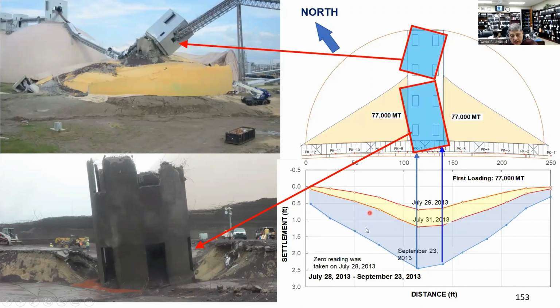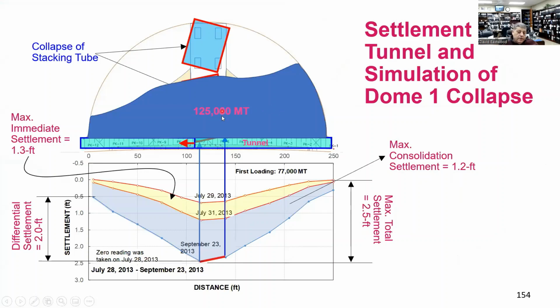Okay, you can see the settlements in here. This is just 125 tons during the second loading. And you can see the settlements are roughly 2.5 feet and 0.5, with 2 feet of differential movement. The maximum settlement was 2.5 feet. The consolidation settlement was 1.2 feet. The initial elastic settlement was 1.3 feet. The differential was 2 feet.